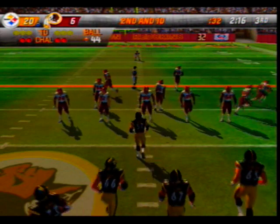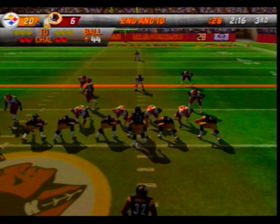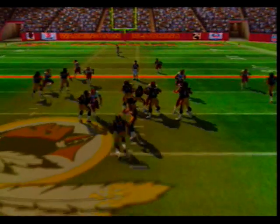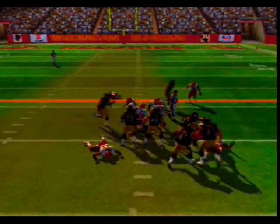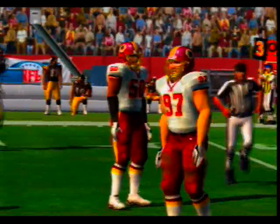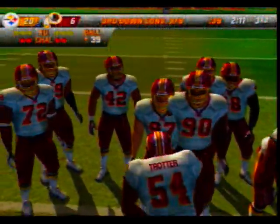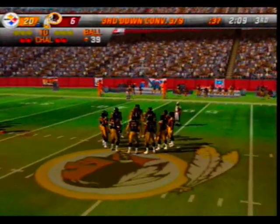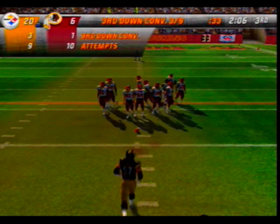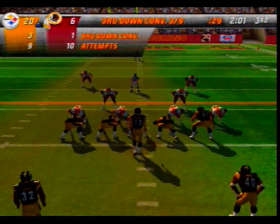2nd and 10. Ball on the 44-yard line. The Redskins with a 4-man front. Gets the delayed handoff. Trotter is there on the stop at the 39-yard line. The best backs in the league average 4 to 5 yards a carry. But there are a lot of things that go into a successful running game. You got to have good play calling, good blocking up front, and a back that can take advantage when he sees the opening. Gain of 5 on the play. 39-yard line.